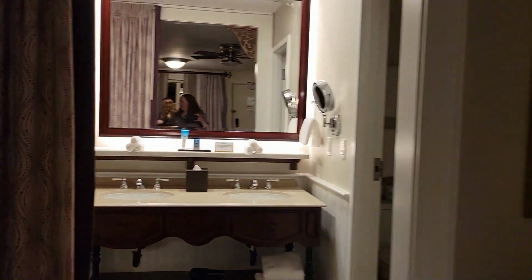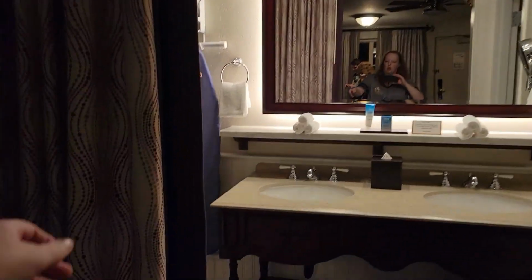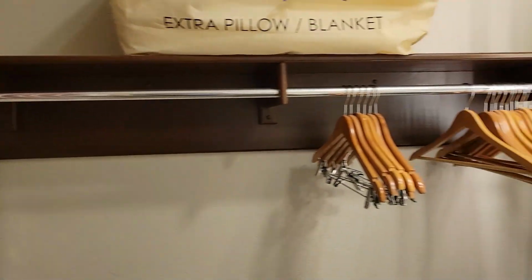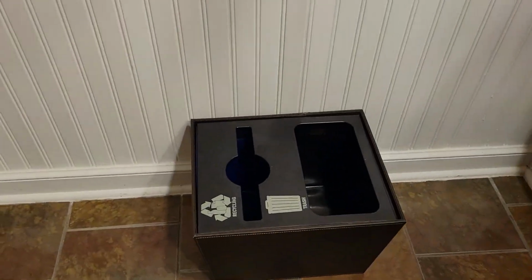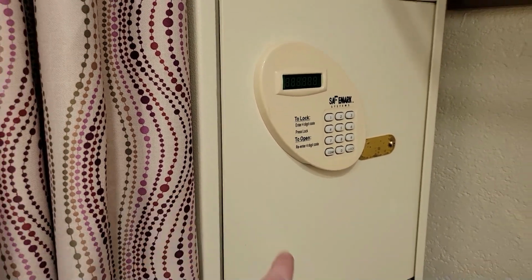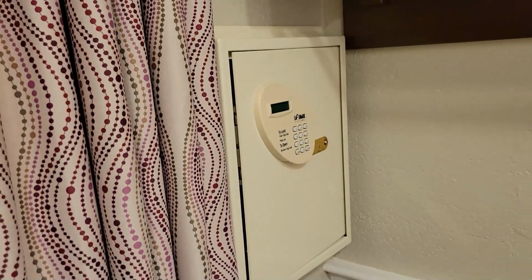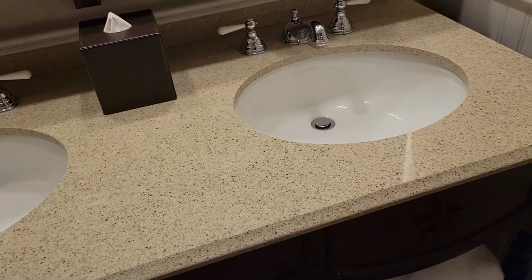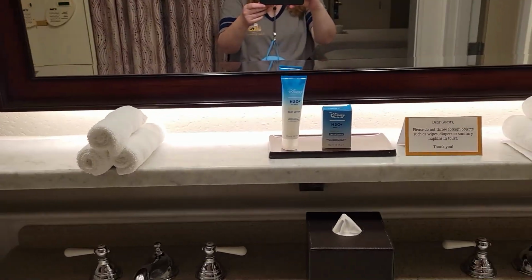These are queen beds. And then there's a really pretty decorative detailing and a curtain. Oh, a very soft curtain that goes across the bathroom. Big hanging space. Here's the garbage and the recycling. There's a safe in the wall. Oh, I remember we had a safe like this at the other Port Orleans, Riverside. And then there's an ironing board, extra pillow and blanket, 2 sinks with really nice big counter and shelf space, H2O products. And then there's more storage underneath.